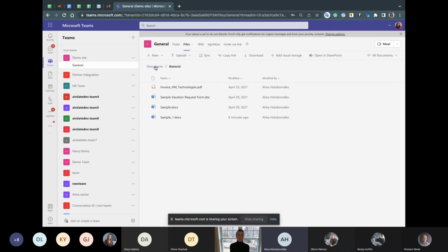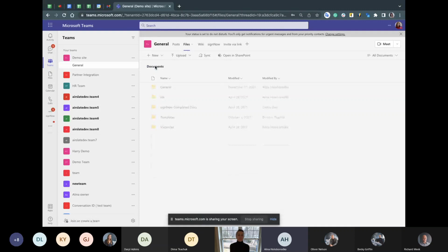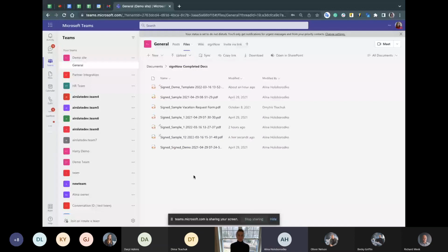So here's the files. I'll go to documents, and I have my folder here. Say now completed document. The name of the document will add the date of the document, and then the time of the document when it was signed. So this one is signed a few seconds ago.